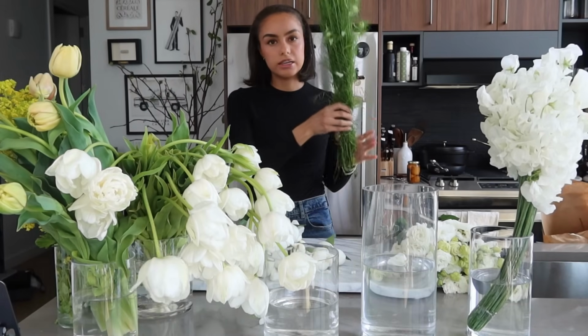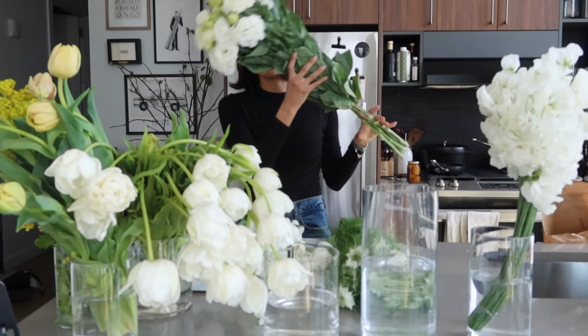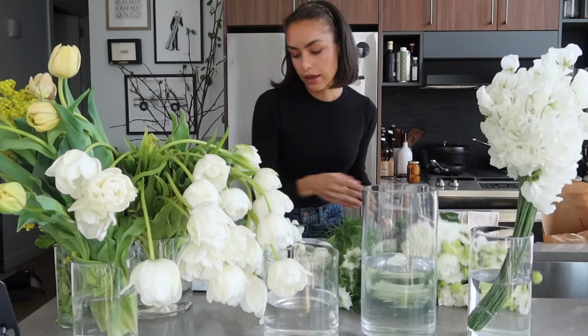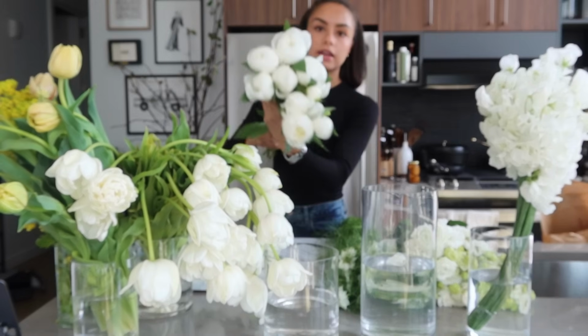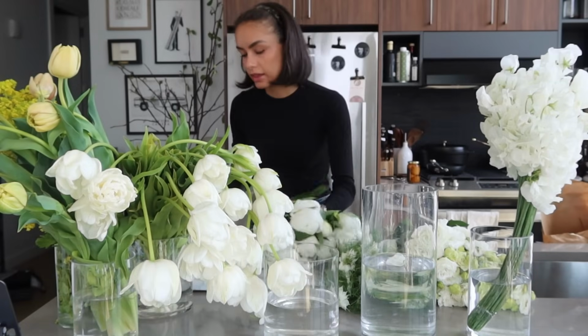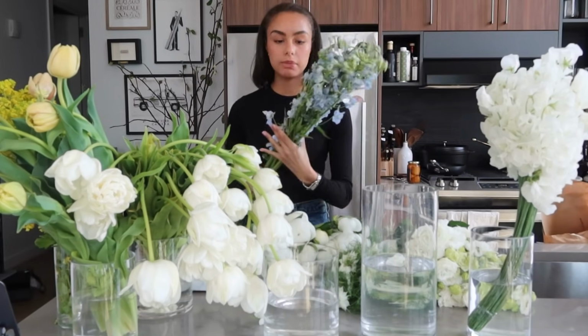Okay, so what I'm left with here now are all of my very long-stemmed flowers. So I have this, I don't know what this is called. I have these really beautiful roses, and then I have some stunning peonies that are already starting to open up and look really beautiful. And then I have these as a little pop of blue to match with the tablescape.